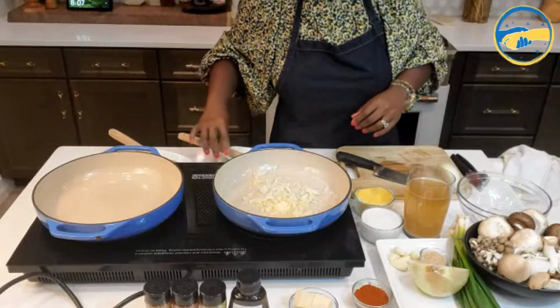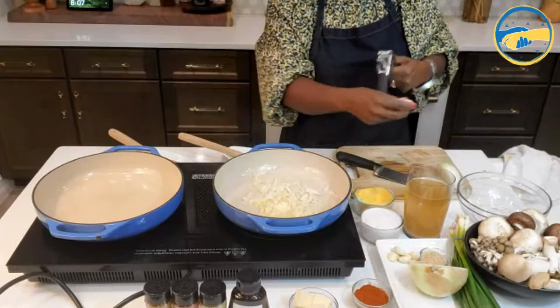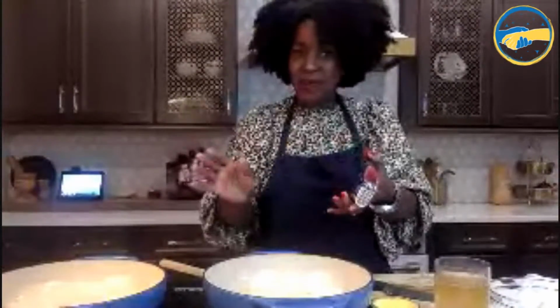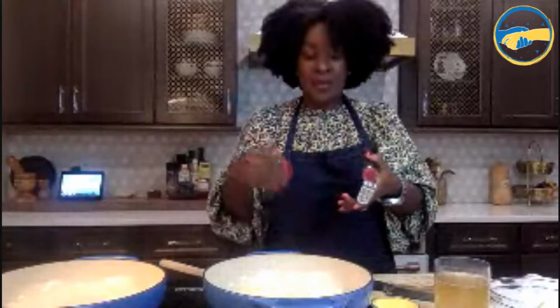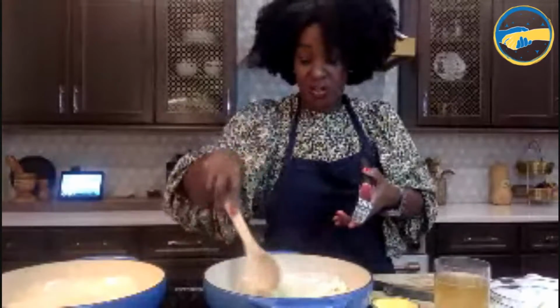The reason I'm also putting this onion and garlic in there is because it infuses the flavor all the way through our polenta. You know, when you cook things like this, unless you season them, they're kind of blah. And I like to build layers of flavor. And I've shared with you all, I like to do that because in building layers of flavor, the less need you have for salt.